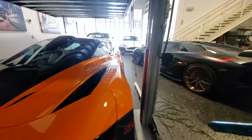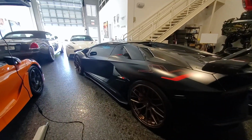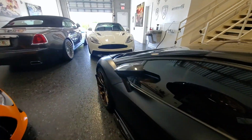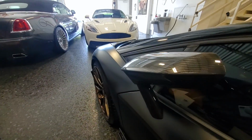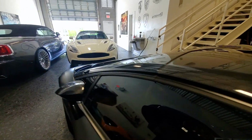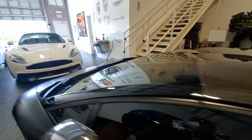Not only are these cars pretty much one of ones or the highest level of what you can buy, you then customize them beyond that spec. So for example, here you're looking at this carbon fiber side mirror, carbon fiber top. This is a Roadster edition.